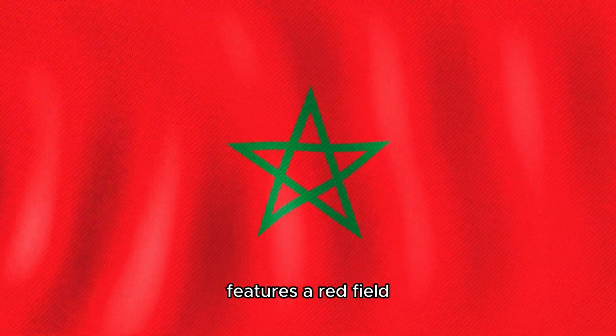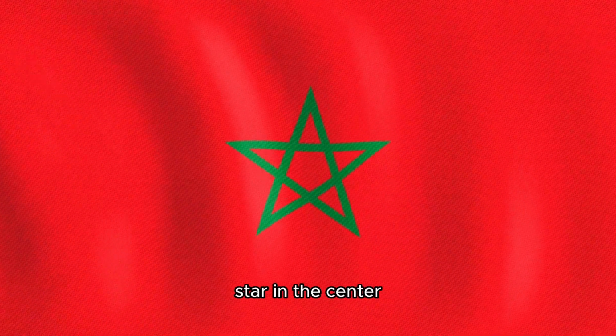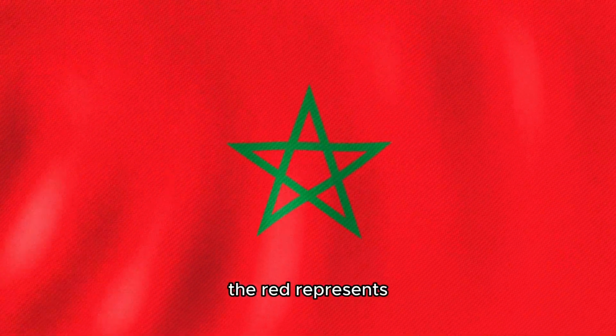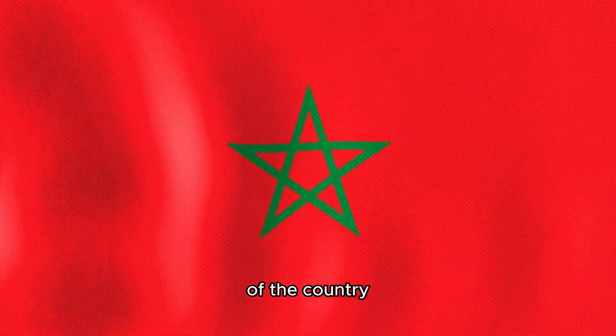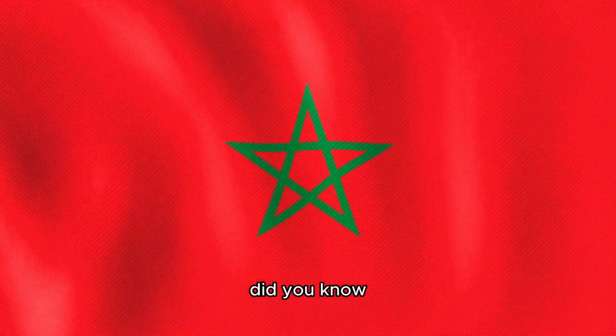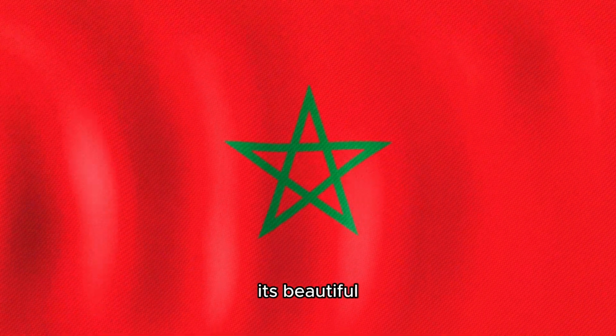Morocco's flag features a red field with a green star in the center. The red represents courage and valor, and the green star symbolizes the divine nature of the country. Did you know that Morocco is known for its beautiful architecture and rich culture?